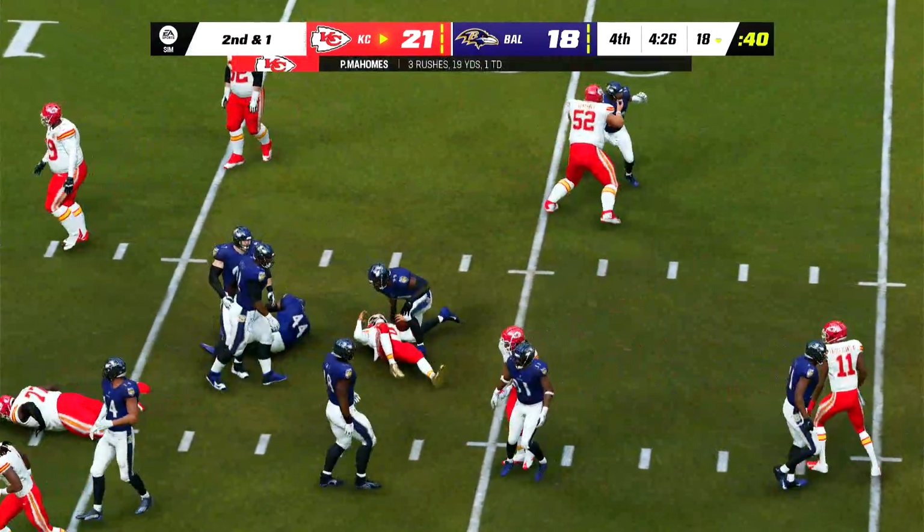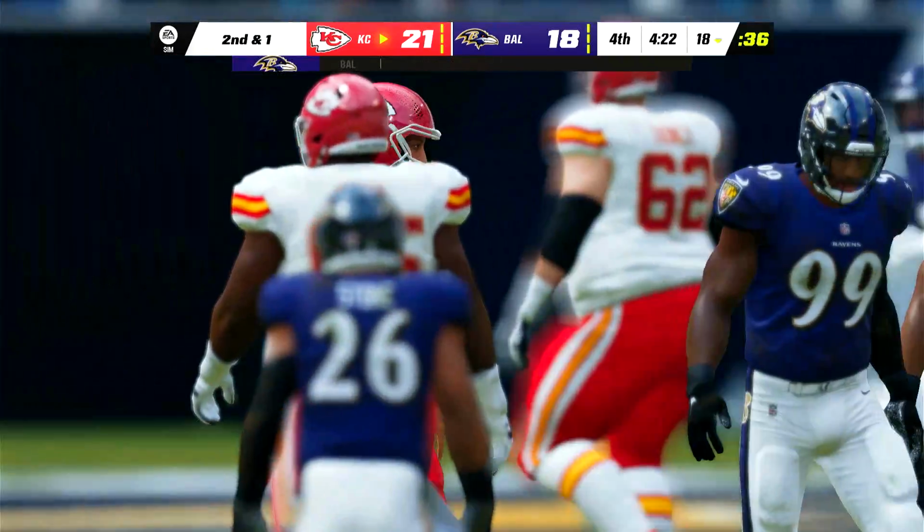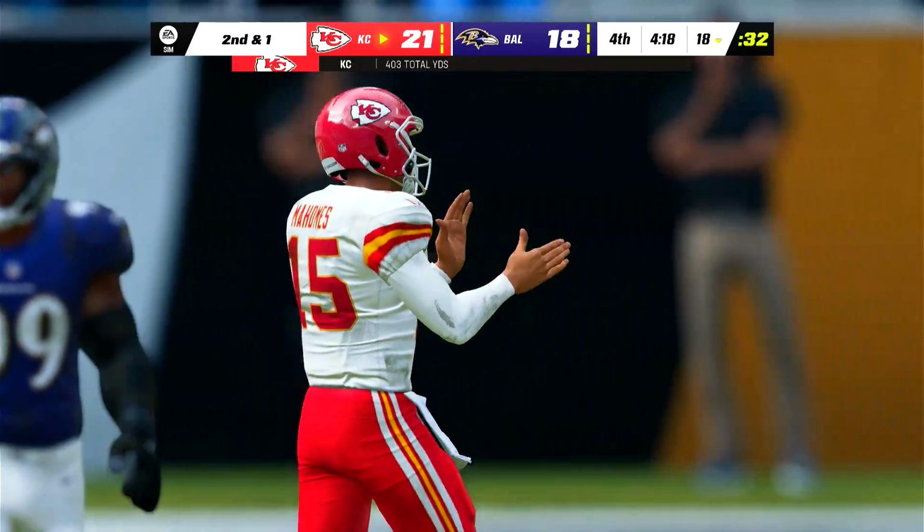He'll be upended at the 18. That's a very helpful pickup of 9 after the play began at the 9. Pretty good first down play. Keeps them ahead of schedule, as they say.